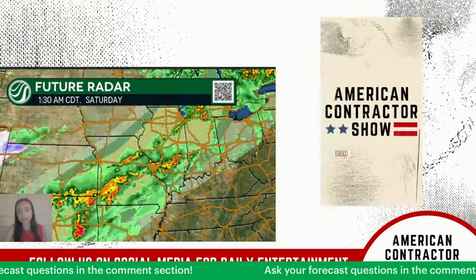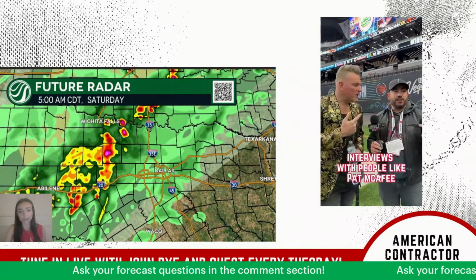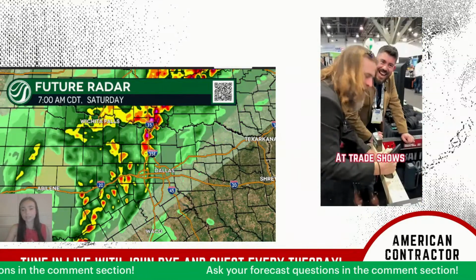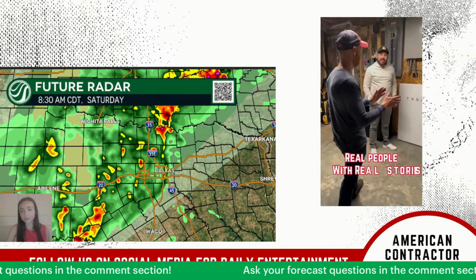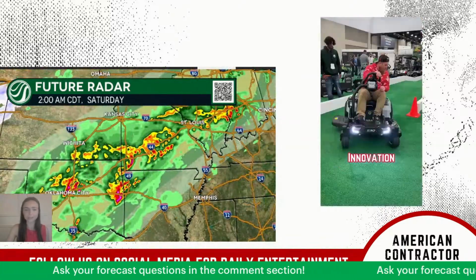Some are saying late Friday, some are saying late Saturday, or excuse me, early Saturday morning. Either way, I put you guys in that red category to get storms. So we'll see what models say tomorrow. Things could change, but it does look like storms will come in either late Friday night or early Saturday morning. They are not agreeing at all here.